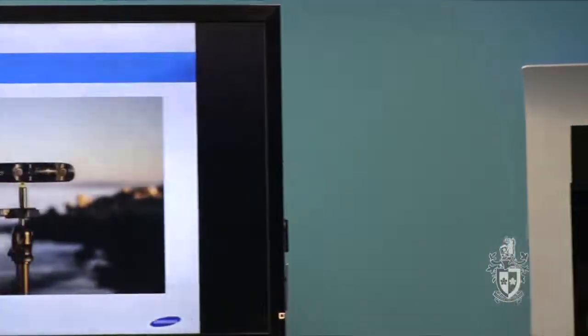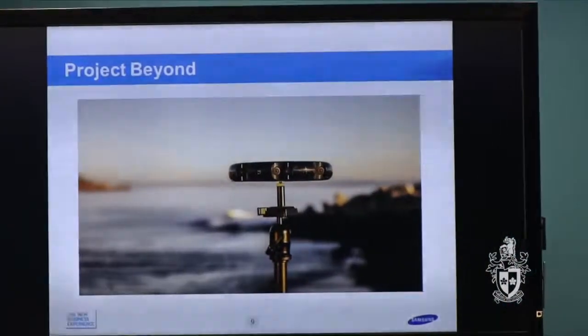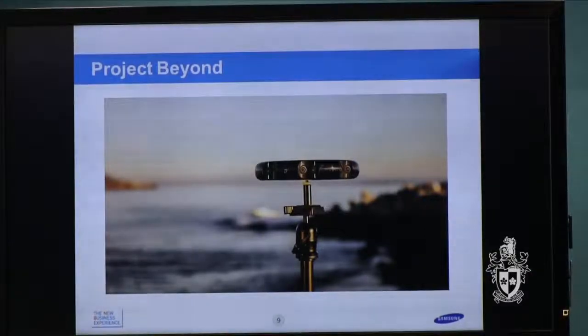Next, John. So one thing to answer that challenge, Samsung has developed something called Project Beyond, which is a camera that actually has the ability to capture this content at this sort of level. Could you switch to input 2 again for me?